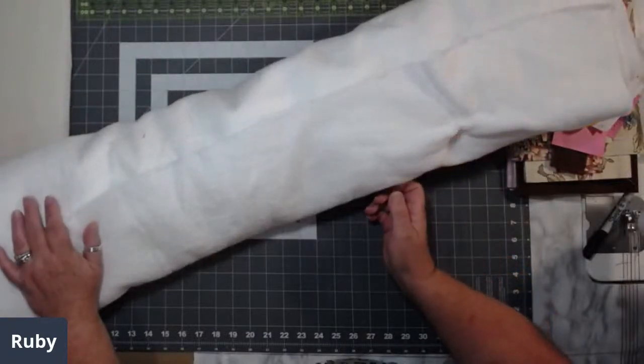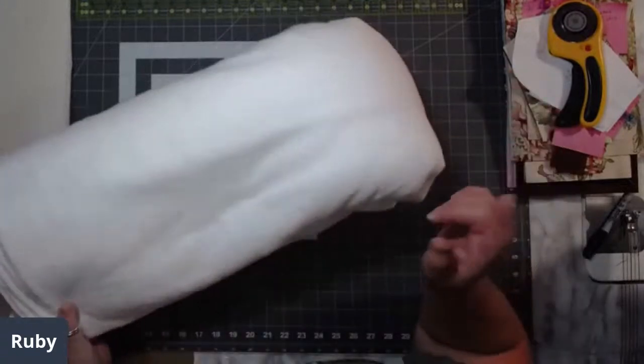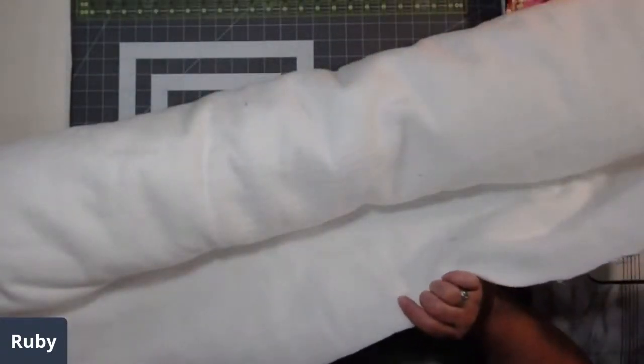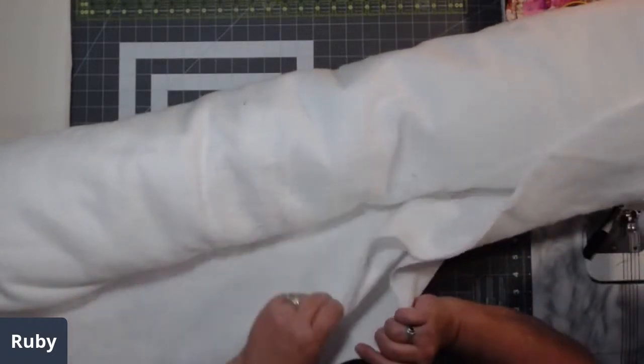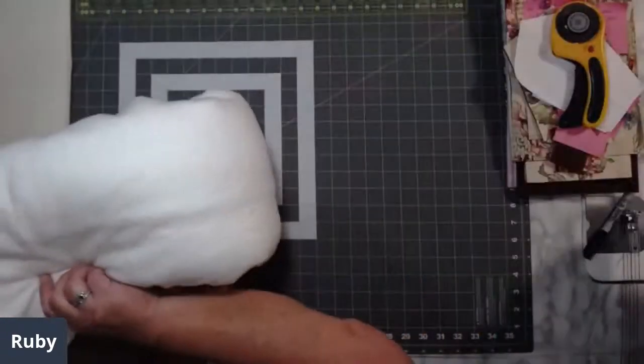This here should get me a few. You hold it. This is actually folded in half. This is 90 inches wide. So it's doubled. But you're going to have to watch how you plan to pin it out so you can save every bit of scrap.